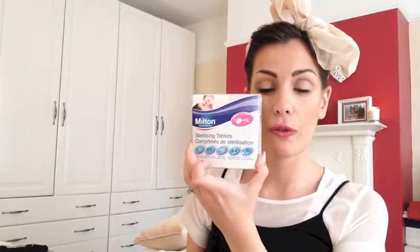Milton sterilising tablets. These are a great idea for when you go on holiday. I'm going to be going on holiday a month after the little one is born, and so all I'm going to need is a sterilising pail, which you'll be able to buy. I'm going to Spain, so it's going to be mega easy for me to buy one of those in any one of the supermarkets. Essentially it's just like a bucket, as long as you make sure that you've cleaned it properly. Put one of these tablets in there, and literally the water in that pail will be sterile for 24 hours.